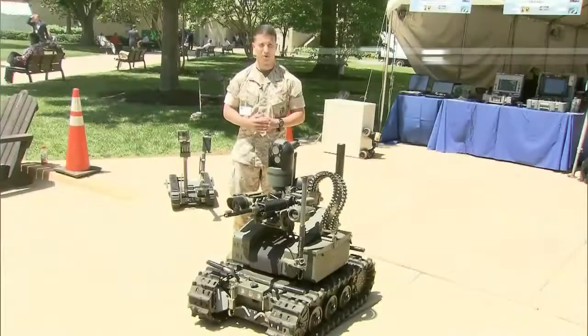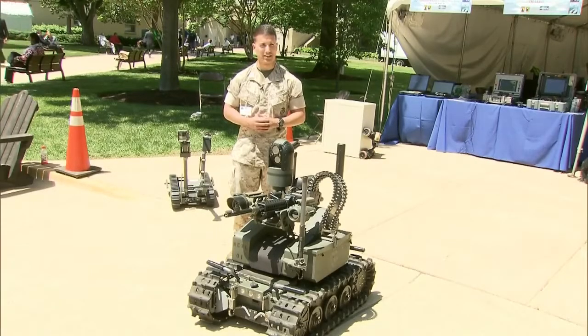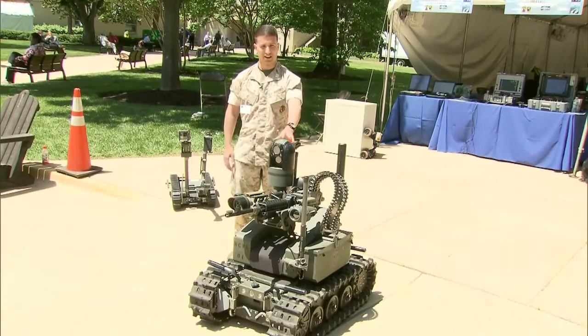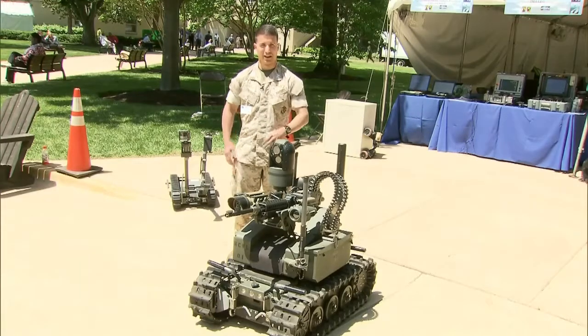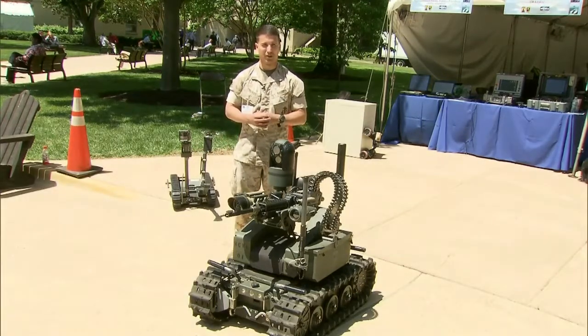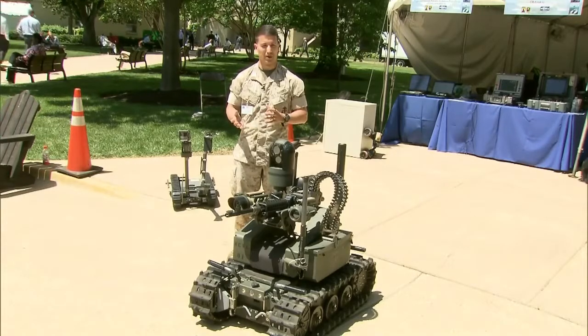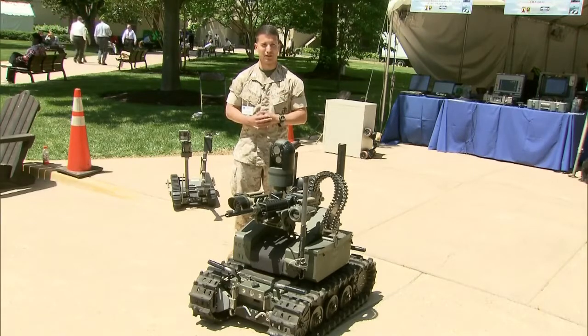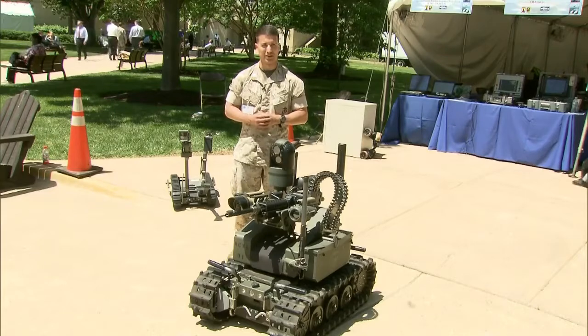Davis. I'm with the Marine Corps Warfighting Lab, the aviation branch head in the Science and Technology Division. And the two technologies that you see here today are the Mars, which is a modular arm robotics system, and then the Ferret, which is another robotic system. Both robots basically provide a capability to provide surveillance, detection, reconnaissance, that type of deal for our forces. They're meant to augment the Marines. They're not a replacement for our Marines on the ground.